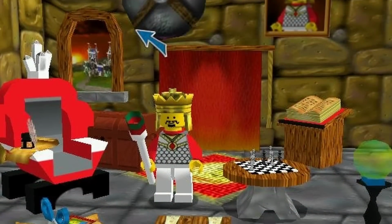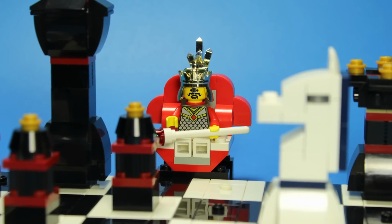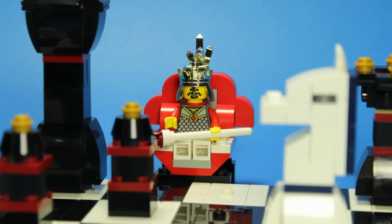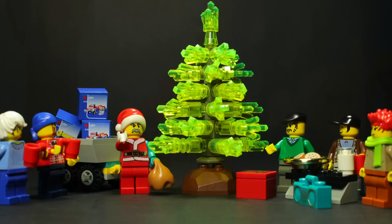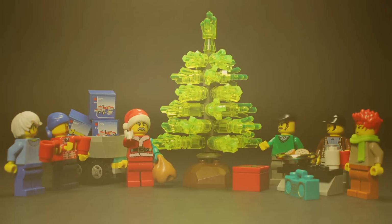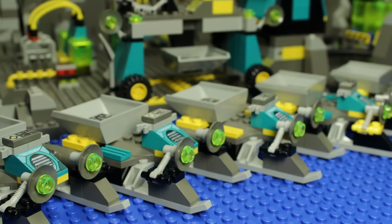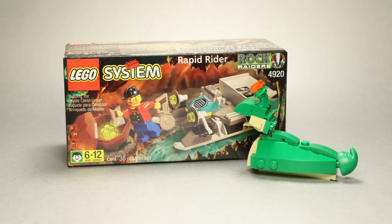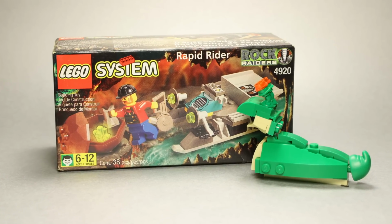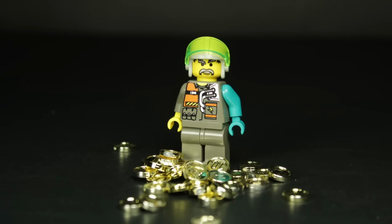Nostalgia is a word that is thrown around far too often in modern discourse, but maybe there is some sort of personal value derived from having a sealed copy of a set that you enjoyed or pined for as a child. Just last Christmas, my dad bought me a sealed copy of the Rapid Rider from LEGO Rock Raiders. Now, I already have dozens of Rapid Riders, but this one is sealed, and it's going to remain so while it's in my possession. For starters, there's obvious monetary value in keeping it sealed.